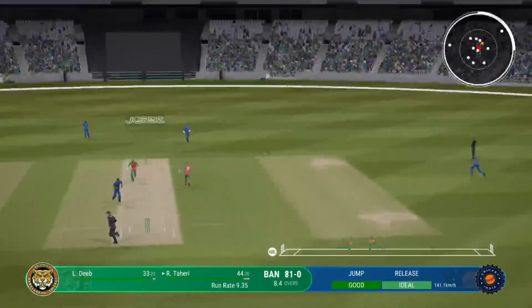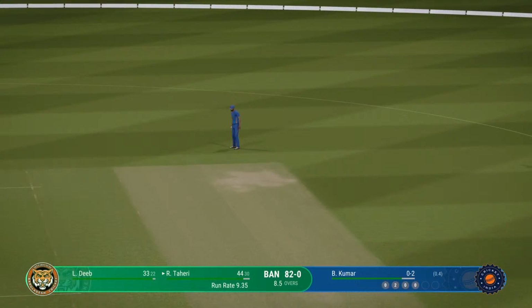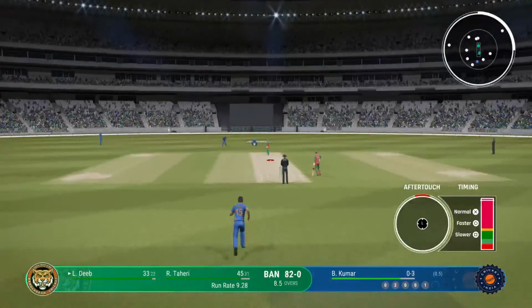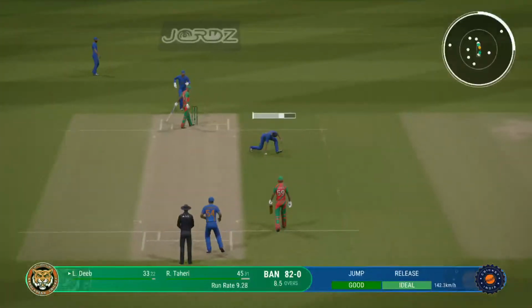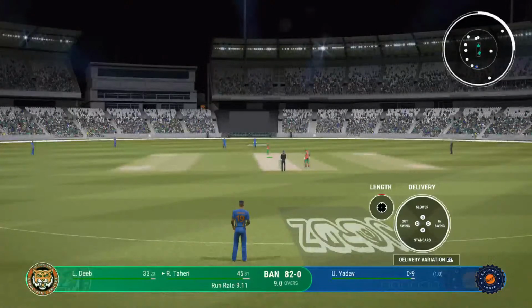Edge, but it drops safely. Time to follow up after such a great delivery. Pitch it on a length is obviously the way to go. Not the ideal way of handling that ball. 3 added in that over. Bangladesh are 82 for none. Yadav from the south end.